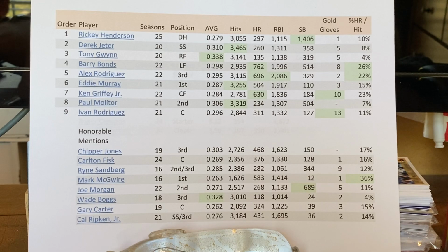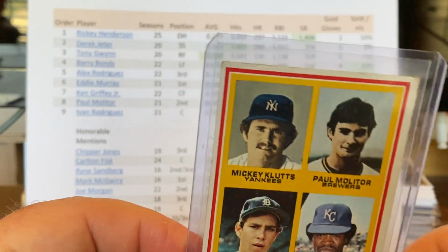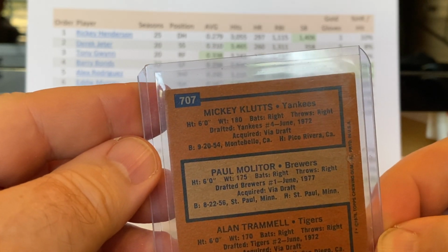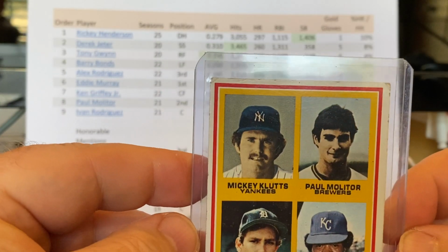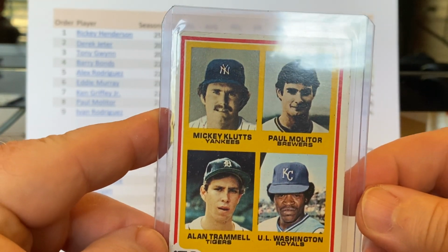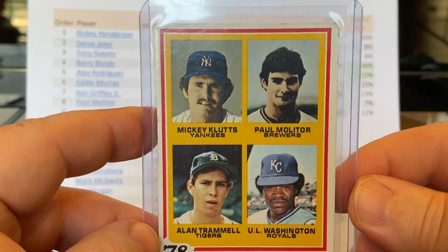And hitting eighth is Mr. Paul Molitor with over 3,319 career hits. This is his '79, I believe, rookie card, where he's on there with Alan Trammell, who is also a Hall of Famer.